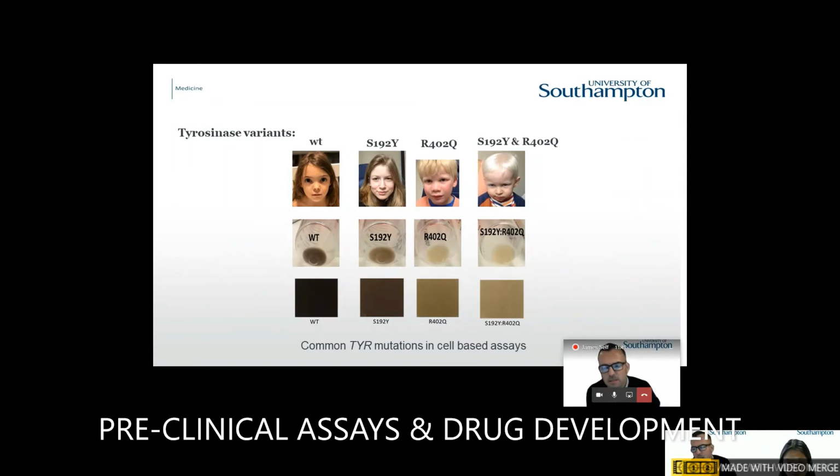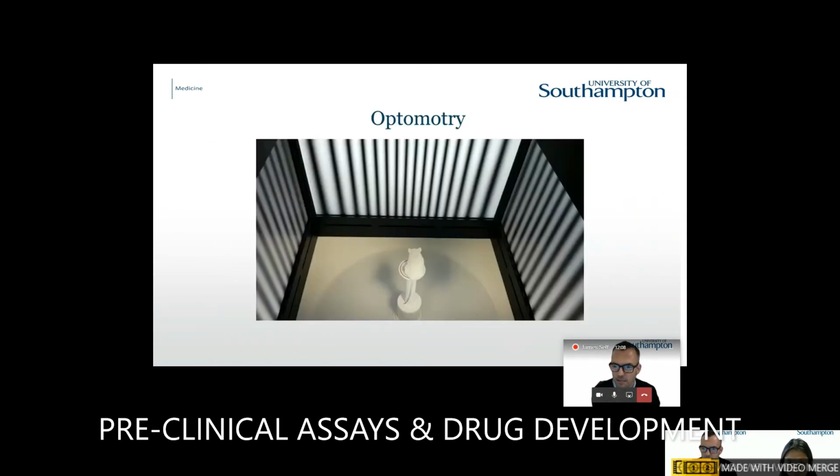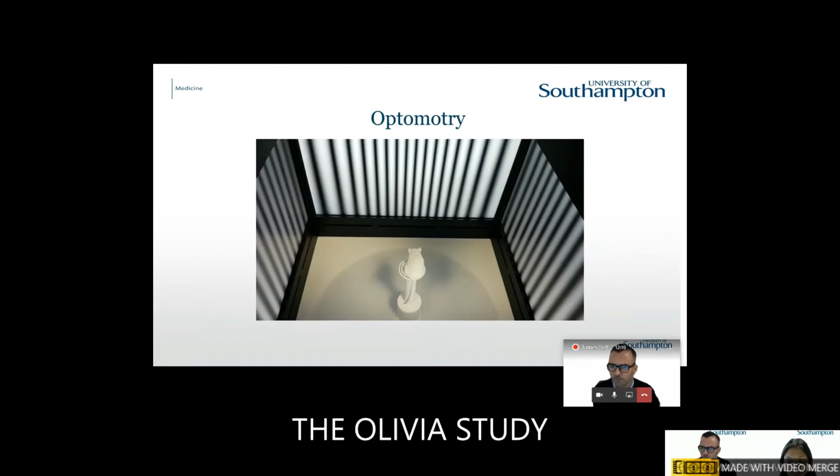But this is going to really kick off hopefully just after Christmas when we have a new postdoc starting. So this is a clever scientist who'll be in the lab the whole time looking at this. And we're trying to look at lots and lots of drugs at the same time to try and see which ones have potential to help albinism and possibly other forms of nystagmus as well. I think the last few studies we're going to talk about, I think Helena's going to cover. Is that right, Helena?